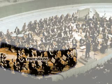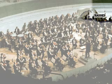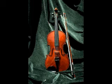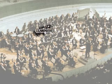String instruments produce sound by drawing a bow of horsehair across strings suspended over an exquisitely crafted wooden body. In the orchestra, the strings far outnumber the other instruments and play the most often. They include 2 different sections of violins, a section of violas, a section of cellos, and a section of double basses.